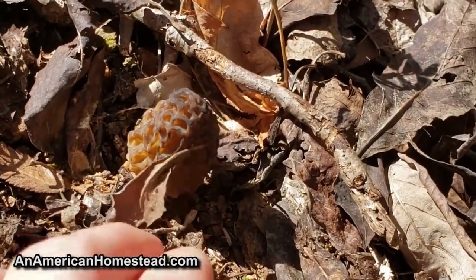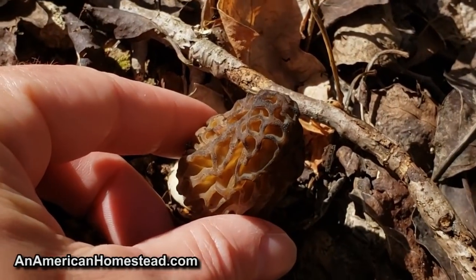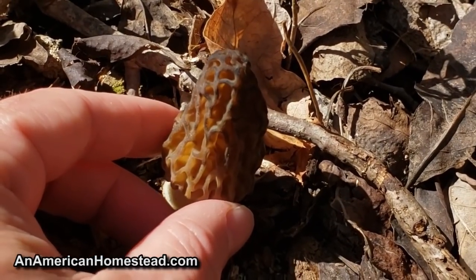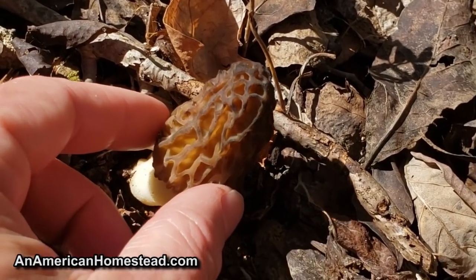Okay, so here's one that I just found, and look at that. It's pretty easy to identify. That is something you can't mistake for anything else. That's a Morel mushroom. Now this is a black one. There are black ones and white ones, and it seems like most of the ones I find on the homestead are the black variety.